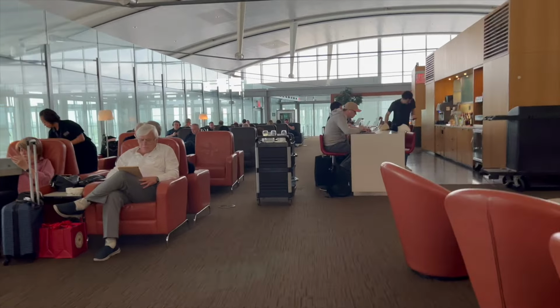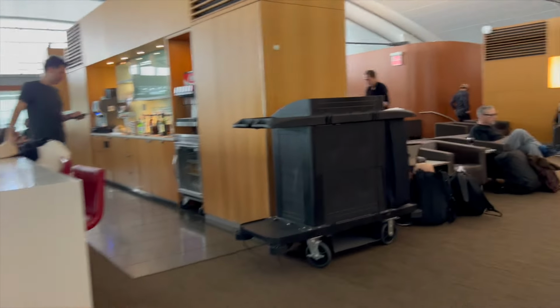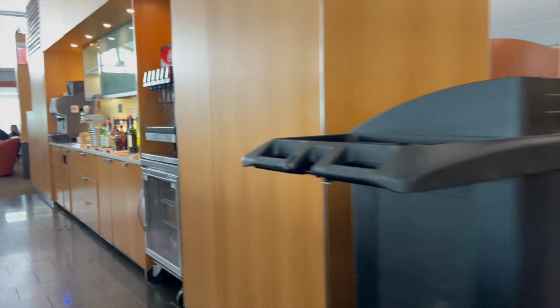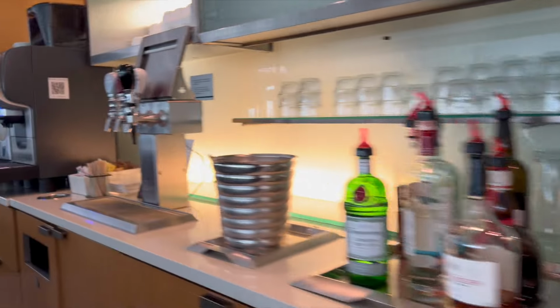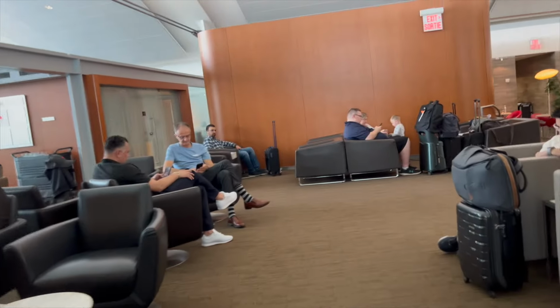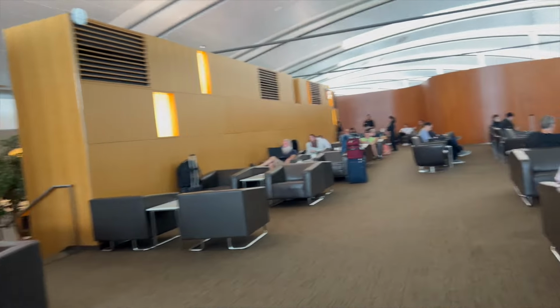It feels really airy because the terminal roof is just above you, and you also have a view onto the apron. Air Canada business class customers get access to the Air Canada Signature Suite, so this lounge is only for other Star Alliance partner airlines. And that's probably the reason why this lounge is rather run down in a couple of spaces, especially the seats need an upgrade.